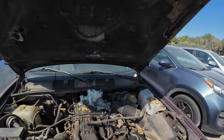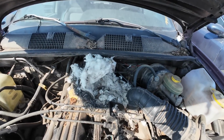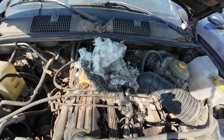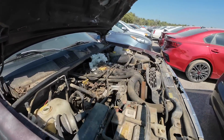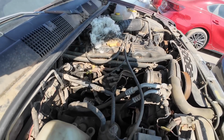Ooh, well, the mice and rats and squirrels have eaten all of the insulation under the hood and relocated it to a better place, because that is where it belonged. The factory didn't know what they were doing. Jeep had no clue what they were doing. The mice, however, they got it figured out. Sound deadening material right there. Also probably very serious fire hazard.